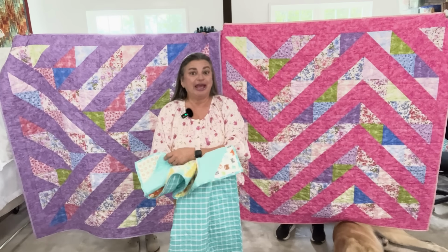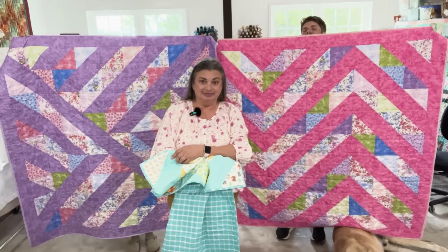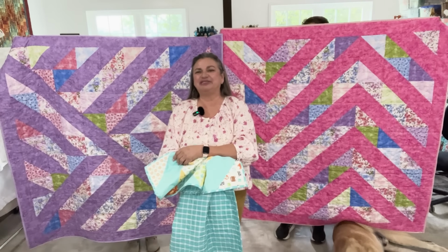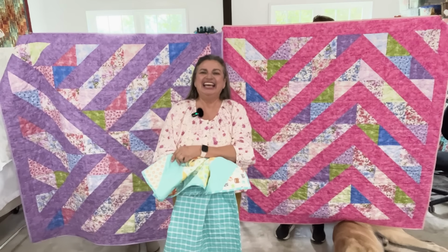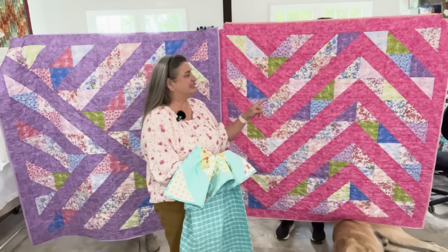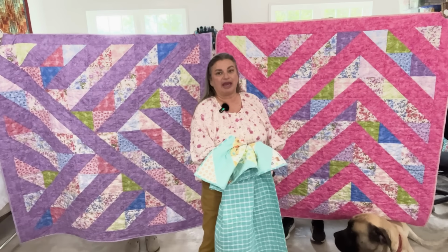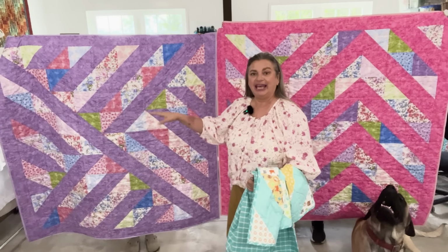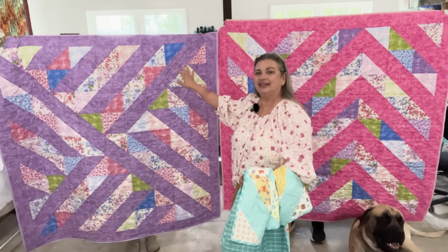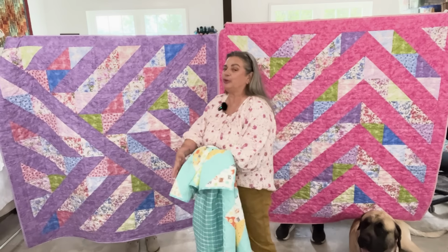So I've got helpers here today. I've got my son, Troy, and his wonderful fiance, Maggie. There she is. Now, on Troy's quilt, you can see I just did a fun zigzag with the pink background. And on Maggie's, I got a little creative and I kind of did a big X and then filled in with these fun rows of the purple.